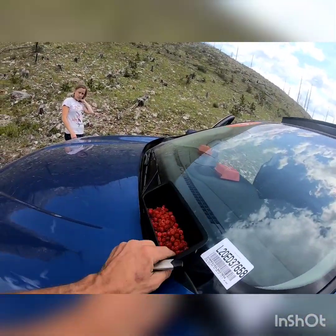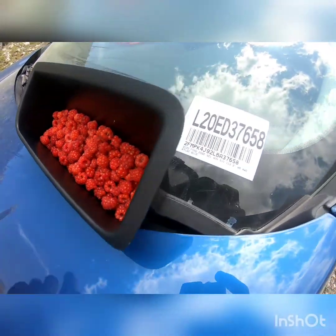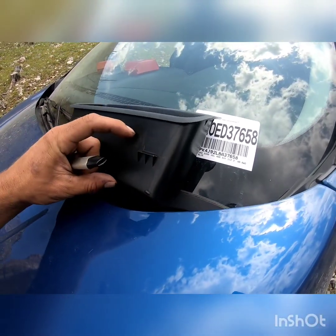Alright guys, so we got our berries here. That's how much we collected in there. Got a decent amount, a couple handfuls at least. It's roughly about that full in there.